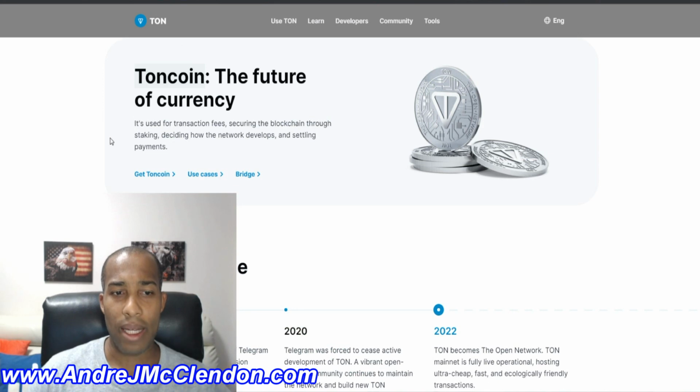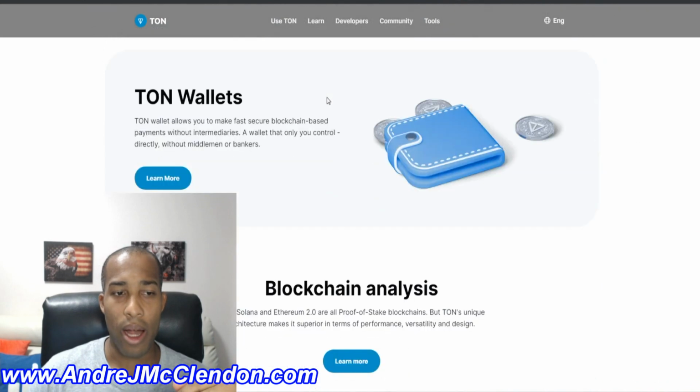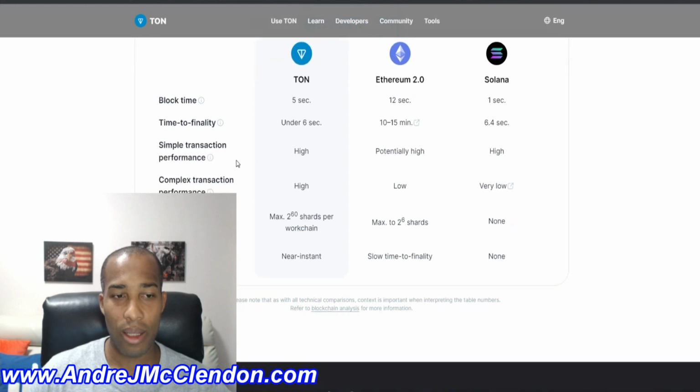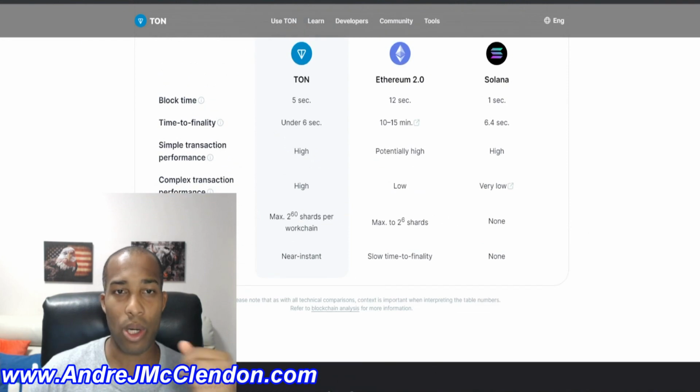So here's their website, guys. If you want to learn more about it, check out the timeline and the wallets and stuff like that. There are some key details here, like block time versus time to finality, simple transaction performance. So if you want to read all these details, head to their website. But these are the charts.